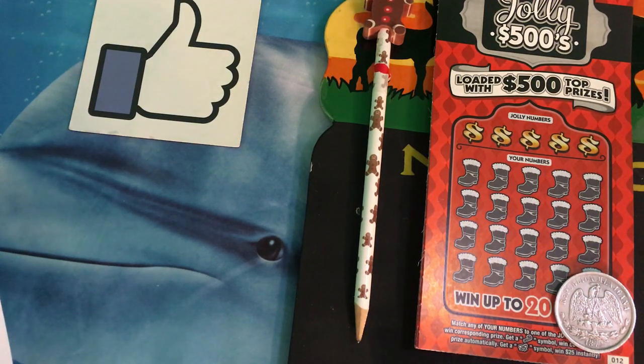And to play, it says match any of your numbers to one of the jolly numbers, win corresponding prize. Get a candy cane symbol, win corresponding prize automatically. Get a bow symbol and win $25 instantly. The overall odds for this ticket is 1 in 4.2, and the odds for winning $500 is 1 in 451. So let's get scratching and find one for her.